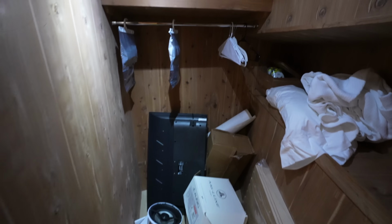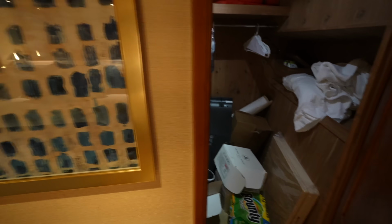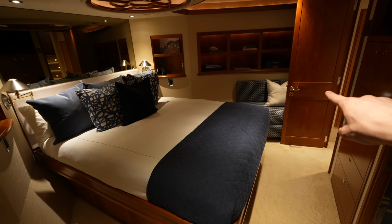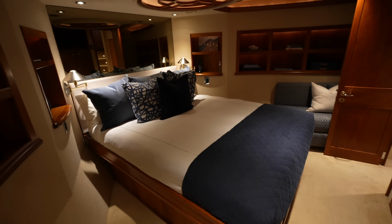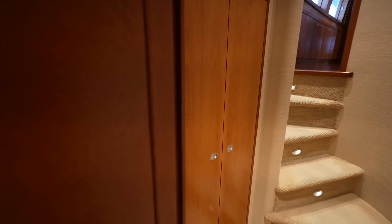Then you also have a good sized closet. I think they're just using this as storage. Like I said, we're currently at the boat show, so things are pretty hectic. You have a full-size walk-in closet, and that is also cedar lined. They even fit a small settee over on this side. I was curious what's in here. Just a storage area.